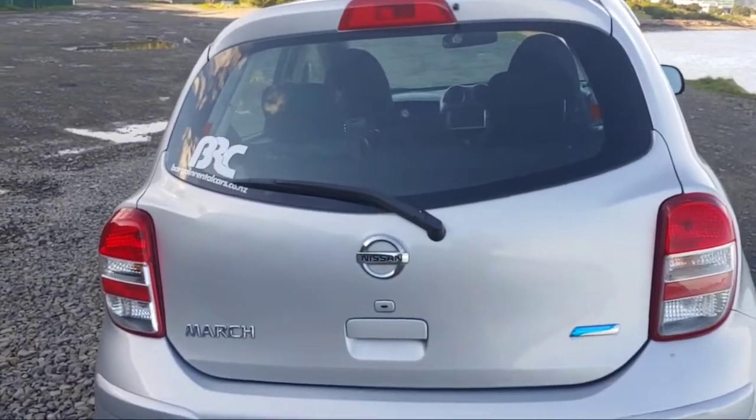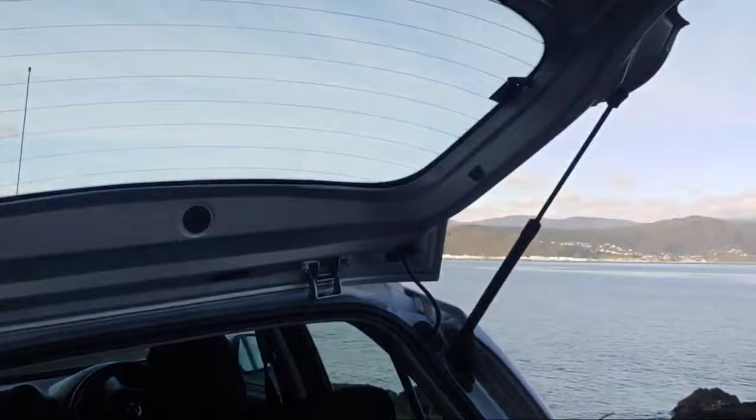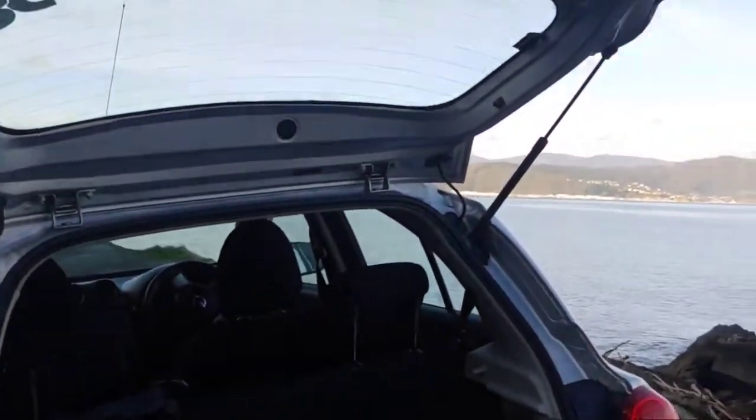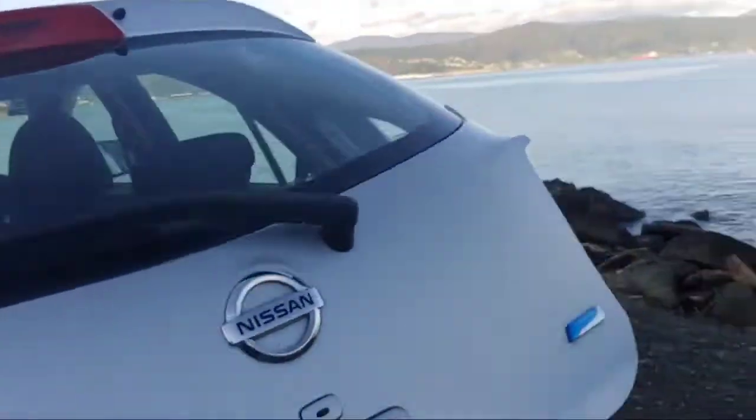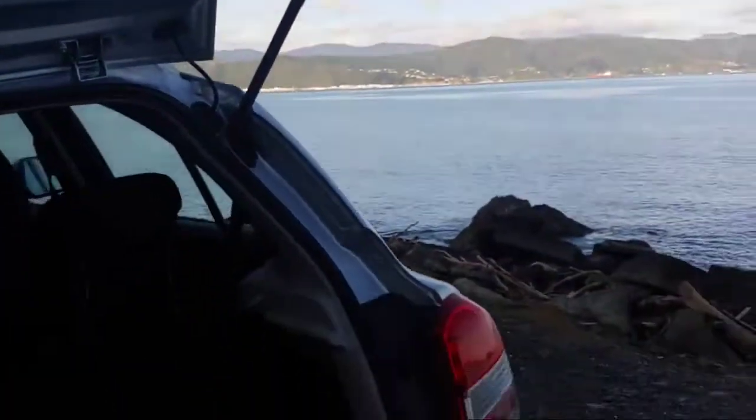Alright, so what's storage like? Well, if we open up the boot, which has stuffed boot struts, so it doesn't actually hold up, oh, it's holding up. No, it's going to close. Yeah, I don't quite know. It's pretty hard to do, so I've got to hold this up while I show you around.